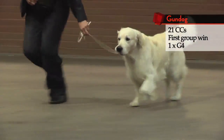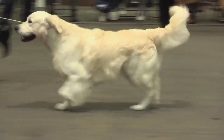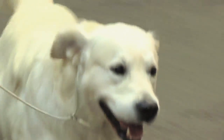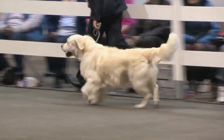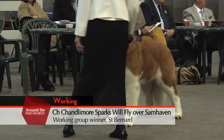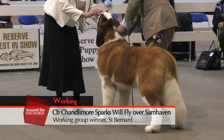The breed was judged by Mr. Dan Erickson, and the group judge was Mr. Luis Pinto Teixeira. There were 2,172 gun dogs on Friday. From Saturday, we have the working group winner. This is the St. Bernard, the bitch number 5761.